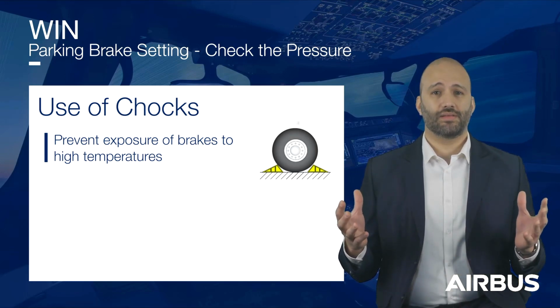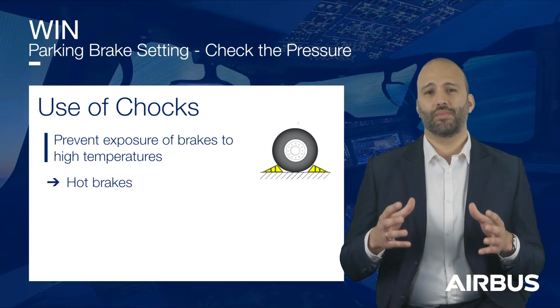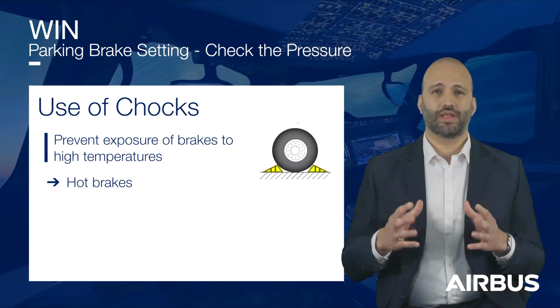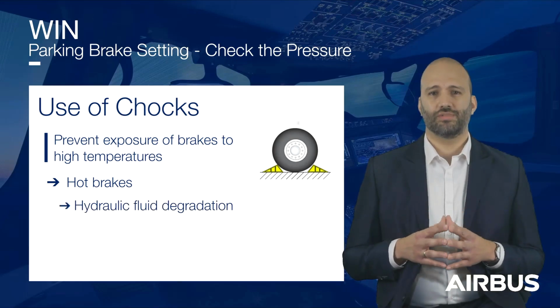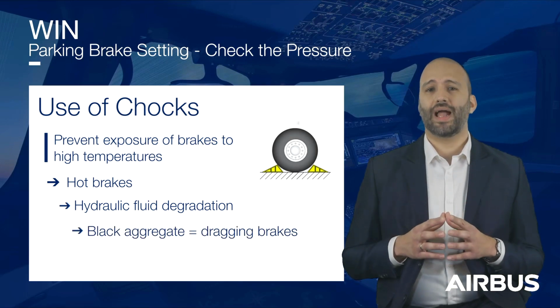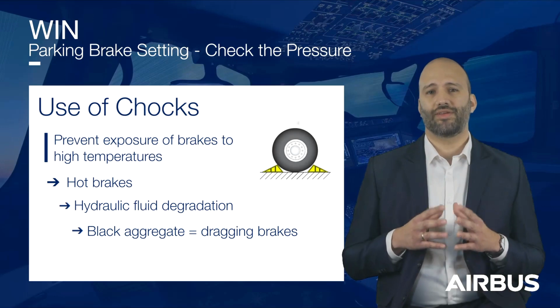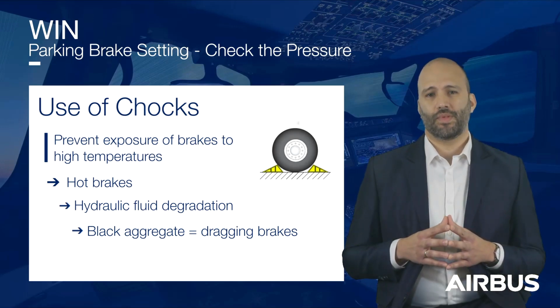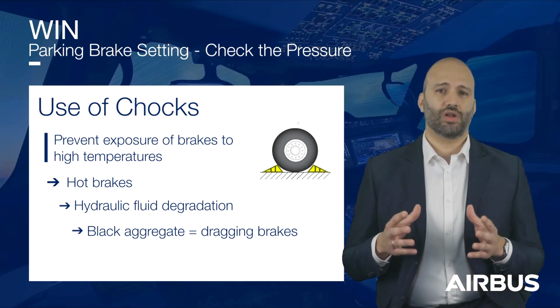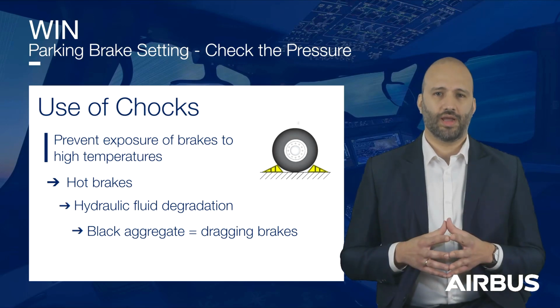As a matter of fact, applying the parking brake when the brakes are hot can damage the parking brake pistons, resulting in hydraulic fluid degradation. If this happens, it will form the so-called black aggregate inside the brake pistons. This can cause a dragging brake effect. So, when the operational conditions permit, the operators should prefer the use of the chocks at the gate.